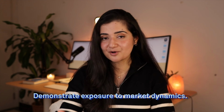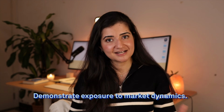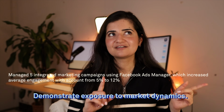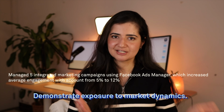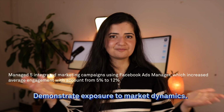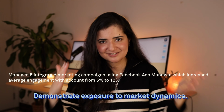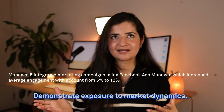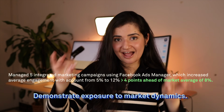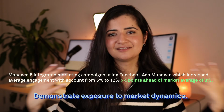You can also show your exposure by showing that you understand the bigger market dynamics that are at play. A great SAR statement could be managed 5 integrated marketing campaigns using Facebook Ads Manager, which increased average engagement from 5% to 12%. That's a great statement, but what does that look like in the bigger picture? You're saying you increased it to 12%, but maybe the market average is 20%, so you're actually still behind. Or maybe the market average is 8%, in which case you can add 4 points ahead of the market average of 8%. Basically, you've benchmarked this against the market, so now you look like you understand the bigger picture.